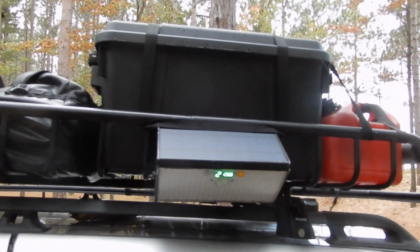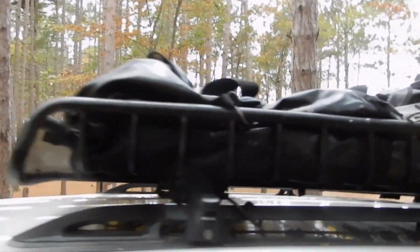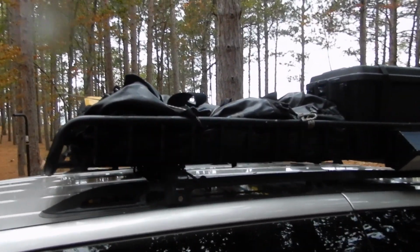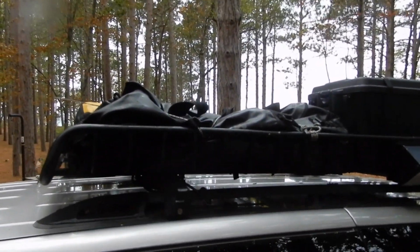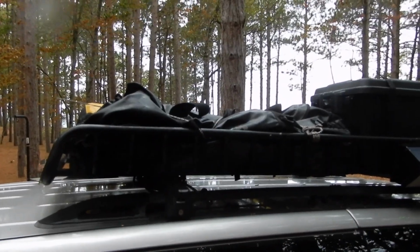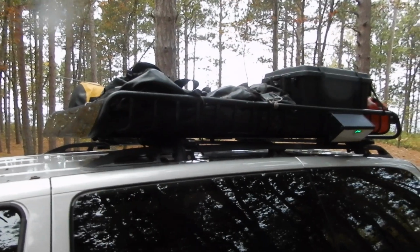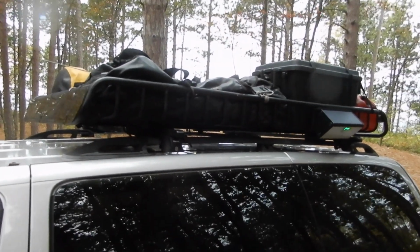Here comes some rain right now. And then the last is this big storage bag here. In it, I have a tri-awning, a chair, and a few other items. I may not even break it out. But there you go. That's the Yakima Load Warrior. I highly suggest you get one. All right, the rain's coming in.